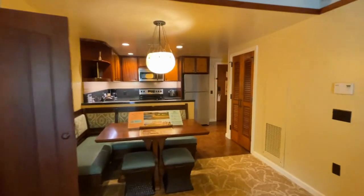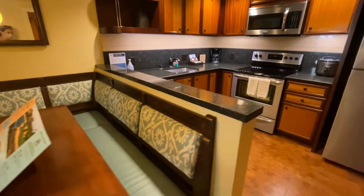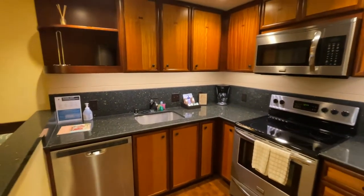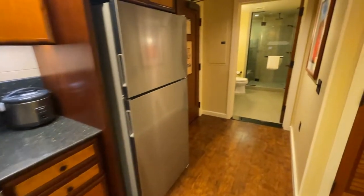Heading over here into the dining area, you have a really good sized banquette with some extra seating tucked underneath, and then a full-size kitchen with everything you're going to need to cook a meal if you want to do that, or just store your snacks and drinks. There's even that rice cooker right over there. Full-size fridge, which is nice.